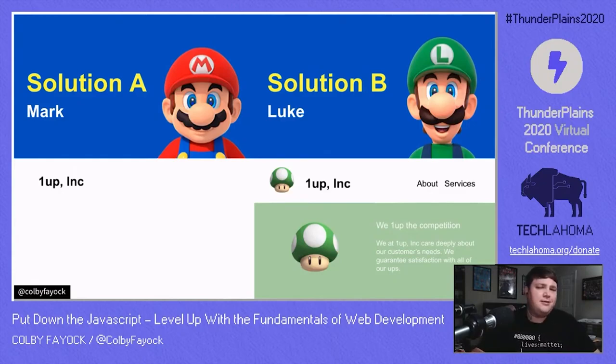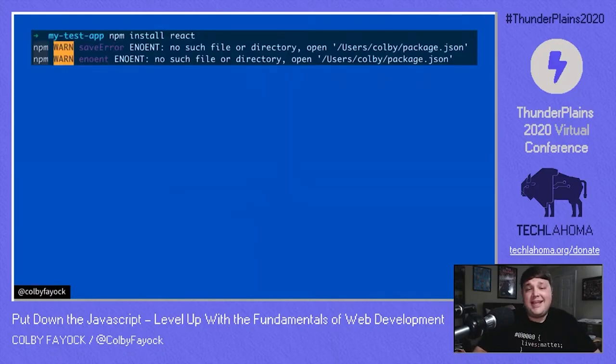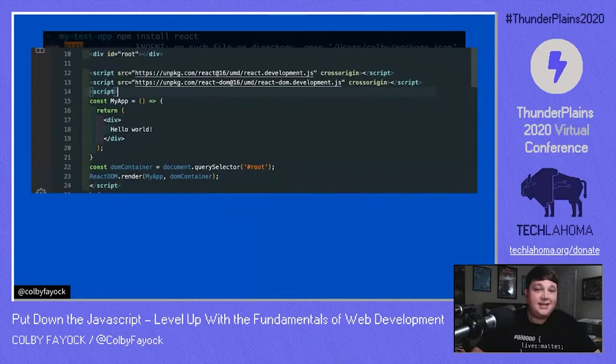So what happened to Mark? Well, let's just say that Mark didn't have a great interview. First, Mark tried to get a React app going. He forgot that he needs to configure a package manager to actually install React with NPM. All right, so moving past that, he thinks he figured it out. He was able to quickly look up an example where he can add some external scripts to load React. Now he can get moving.